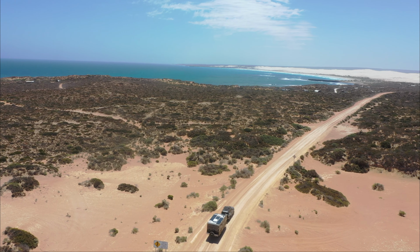We've made it down to Perlubie Bay, so we've been so keen to get down here. There's a camp down here. It's got an honesty box, $10 a night, so we chucked a couple of nights in the box. We're going to probably end up staying here a bit longer, but I know the weather's going to be good for the weekend, so we'll get out and enjoy that.